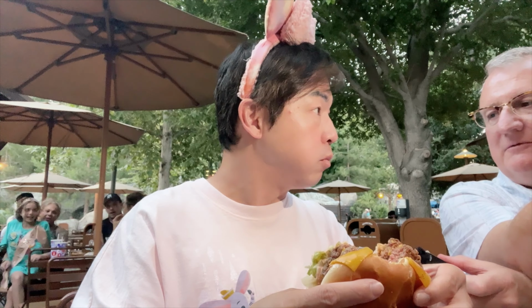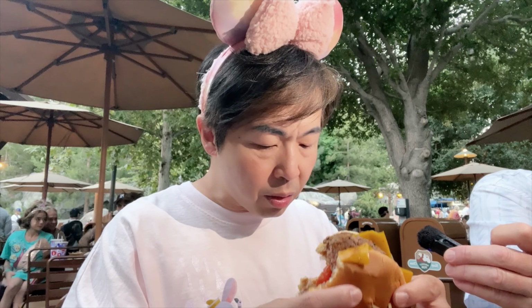Good. A lot of flavor. It does not taste like a vegetarian, tastes like real beef. Good flavor, a lot of salt in there. Only thing, it tastes a little bit mushy, the texture. But you know, if you add a little French fries in there, very good.